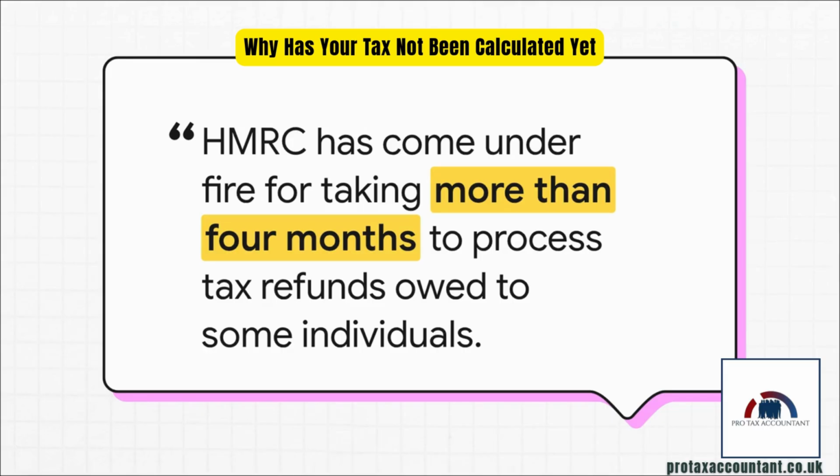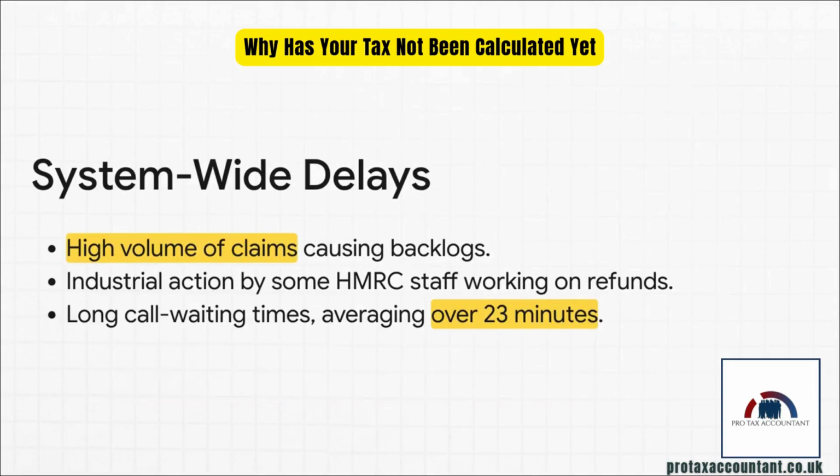Recent reports, like this one from The Guardian, have highlighted some major delays, with some folks waiting over 4 months for their refunds. That tells us there's a bit more going on behind the scenes. And here's why. Right now, HMRC is dealing with what you could call a perfect storm. We're talking huge backlogs from a high volume of claims, staff shortages, and even some industrial action. And hey, if you've tried calling them lately, you'll know that average wait times have just ballooned to over 23 minutes. It's tough out there.